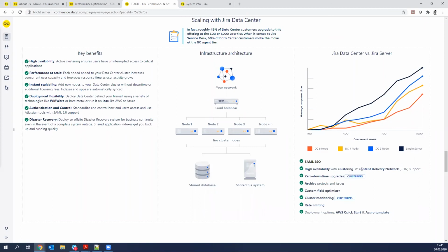These content delivery networks cache all the information about JavaScript or CSS, for example. So all the information, static content, right? That you always need for calling Jira issues, for example, or all the Jira masks screens. So a content delivery network will definitely help boost your teams around the world to work with Jira. Zero downtime upgrades, which comes with clustering.